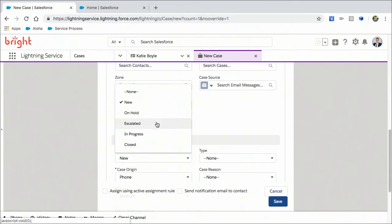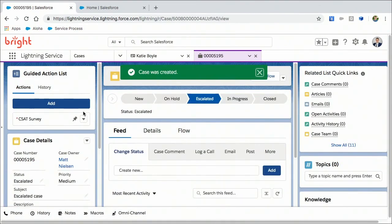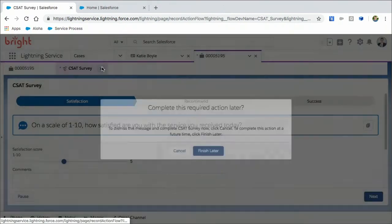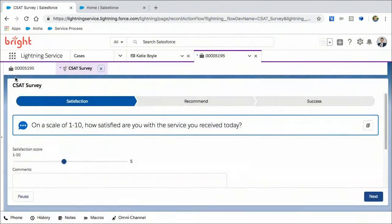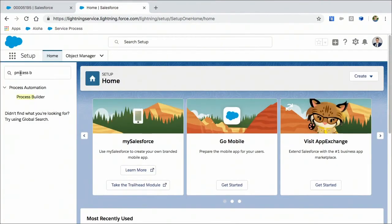Select the escalated status, click Save, and now this case has been created. We can see the customer satisfaction survey has been added to that case page. It's mandatory. We have that red asterisk. That means that if we try to close out, it's going to give us a warning first, and it's pinned to the bottom of the list. Super powerful technology there with Process Builder.